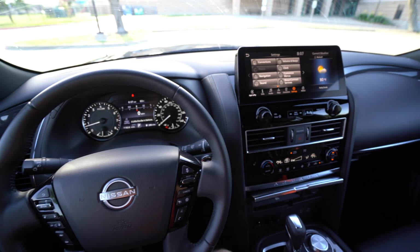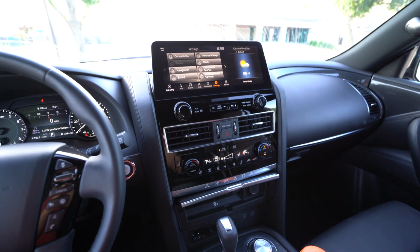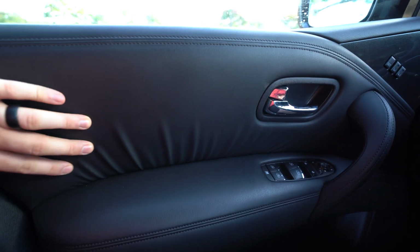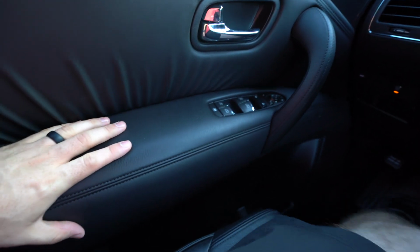To the interior here, and Nissan has made some updates over the years, but it still kind of feels and looks a little bit outdated, with the exception being that big screen right there. But first of all, over on the door, we actually get some really nice soft material right here. You get real leather door trim on the SL trim and up, a big soft padded armrest, and this big grab handle. So I like this door for the most part.